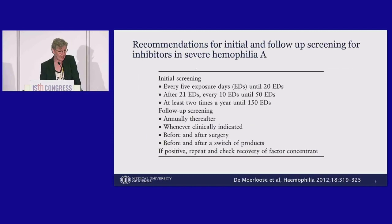There are recommendations for the initial and follow-up screening for inhibitors in severe hemophilia A. As we could see from the incidence curves, the risk is highest in the very first days after treatment, even within 10 to 20 days. Therefore, it is suggested to determine an inhibitor every 5 exposure days until 20 exposure days. After that period, an inhibitor determination is suggested every 10 exposure days until in total 50 exposure days are reached, and then 2 times per year until 150 exposure days, where we then really have a plateau.